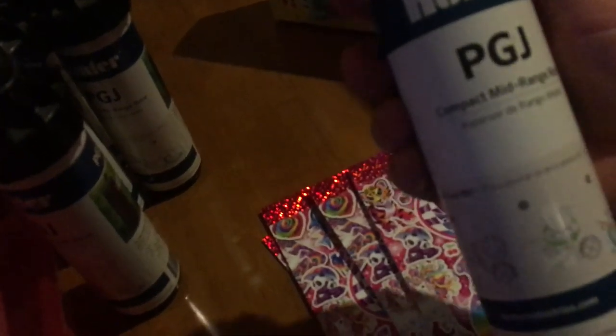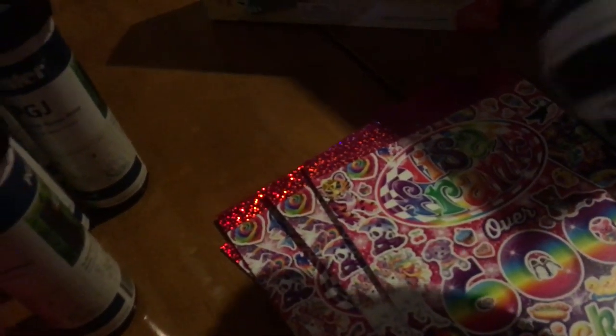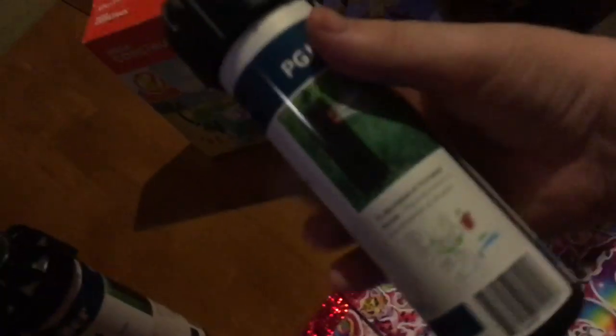Here's a Hunter PGJ Combat Mid-Range Rotor for a sprinkler. Got 6 of them, because it only costs $2, and they're going to bring me over $10 profit. I got 7 of them, sorry. This just came from Dollar General. Dollar Tree. This is a Betty Crocker Easy Seal set. I got 2 of them.